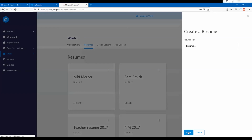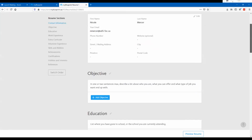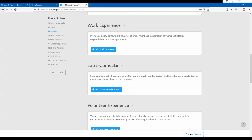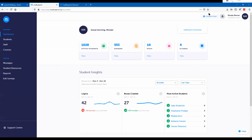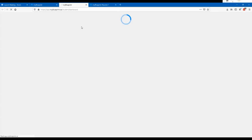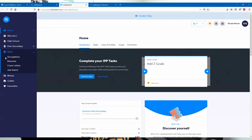I've got lots of different ones that I've done. Save it, and then basically the resume builder is going to guide you through the different sections of your resume. So it's pretty awesome. And then you can preview your resume and you're able to print it off. So if you need any help with that, you can always let me know, but it's got all the different sections of your resume in there. So that should be great. All right, so your task is to create a resume or update your resume.